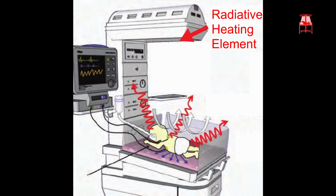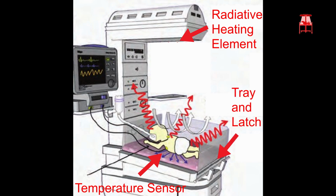The heating element for an infant warmer, however, uses radiative heating rather than convection like an incubator would. There is also a temperature sensor attached to the baby which reads the skin temperature and changes the element output to make sure the baby isn't too hot or cold. Finally, there is the tray and latch system that protects the baby from falling out of the device.